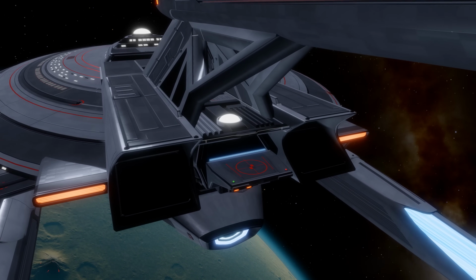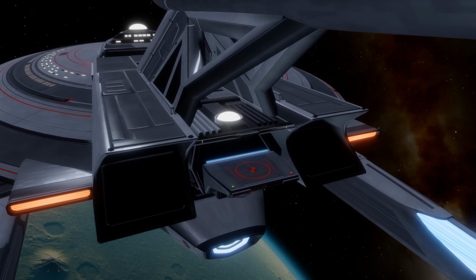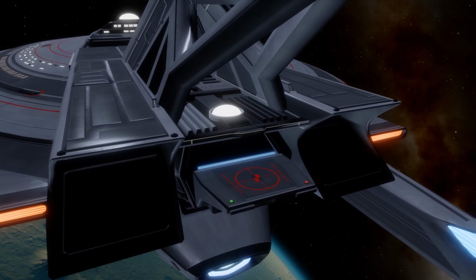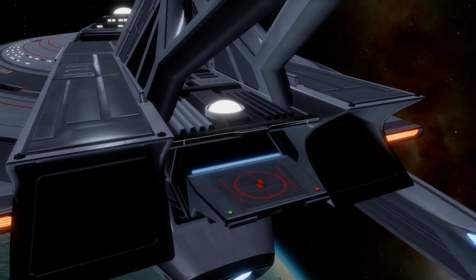The Zenobia class would also contain a large shuttle bay complex in the aft section of the primary hull, which included all the latest auxiliary spacecraft that Starfleet Command had to offer.